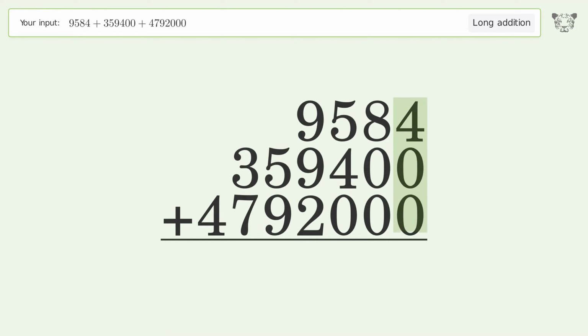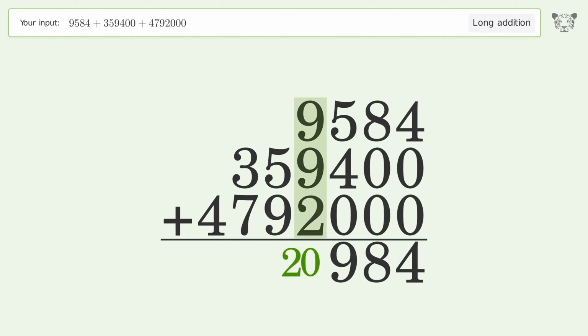4 plus 0 plus 0, equals 4. 8 plus 0 plus 0, equals 8. 5 plus 4 plus 0, equals 9. 9 plus 9 plus 2, equals 20.